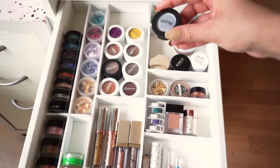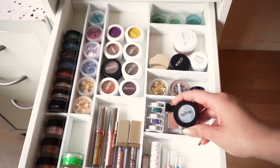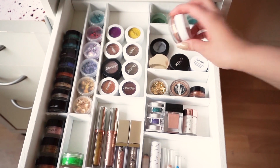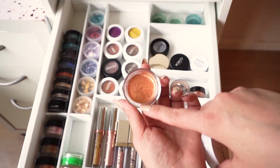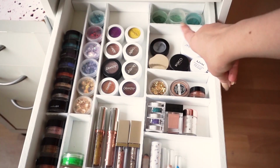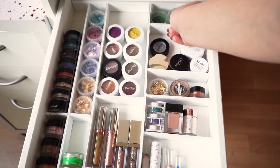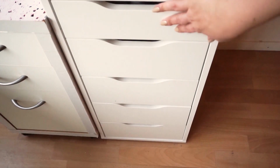This is just a single shadow. If I have single shadows, I prefer them to be in a palette, but this is the only one that I have that is not teapotted. So it's just sitting right there. And also this is a weird product. This is actually a jelly which has a lot of shimmer in it and it is very beautiful actually. Those 3 used to be eyeshadows but they broke for some reason and now I just have them in these plastic things. That was my favorite drawer.